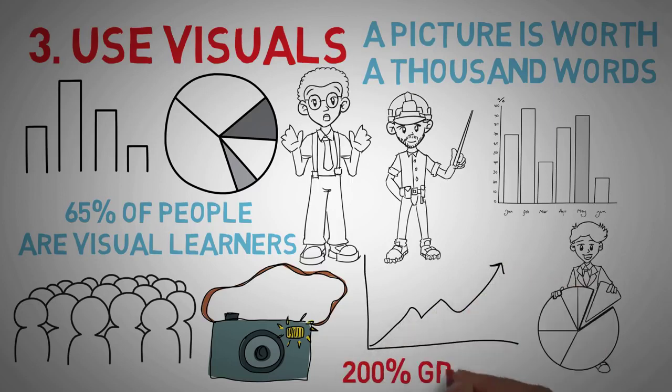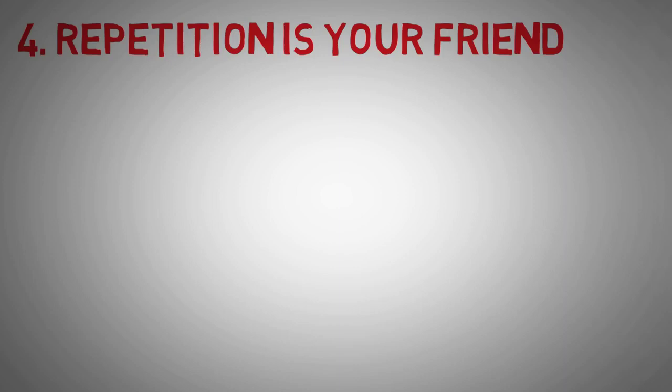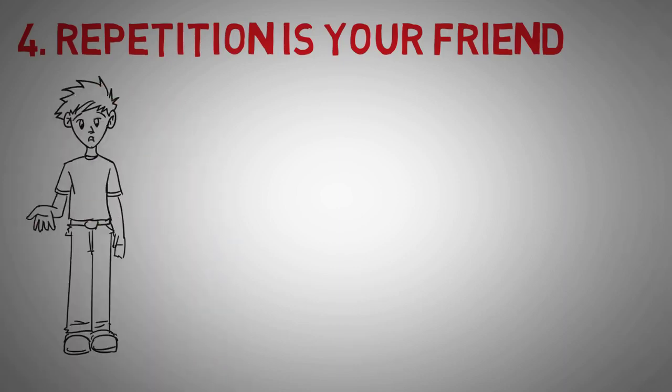Showing someone 200% growth with a graph is much more exciting than explaining it while they're looking at the raw data. For example, if I took away the screen of this video and all you saw was black, it wouldn't be near as exciting. Number 4, repetition is your friend. Having a bit of structure in your presentation goes a long way in keeping the audience engaged because they can follow the information from step to step.